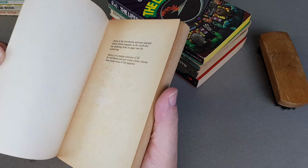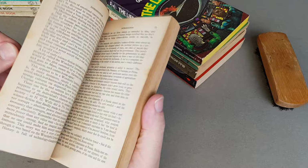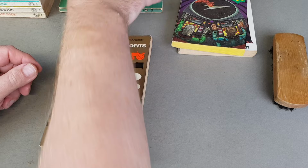The other thing I've been on a bit of a kick on is British, well, and some American SF anthologies. I absolutely love them, and here's a few here that we can have a look at. I'm going to put these books in two piles because some of these can be polished, like this one, but this old Penguin can't, so I don't want to get any polish near that at all. The phrase books can all be polished, actually, so that's good.